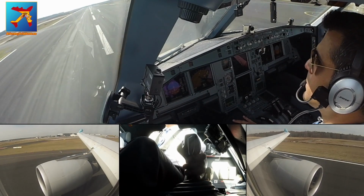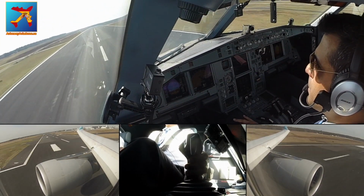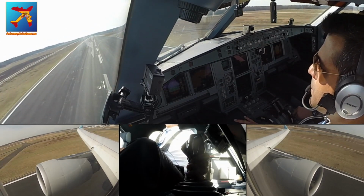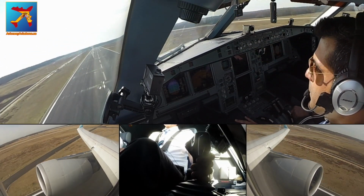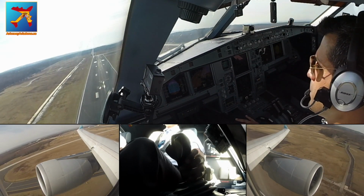V1 rotate. Eurowings 183, wind 140 degrees, 11 knots, runway 14 left, clear. Eurowings 183, runway 14 left, cleared.